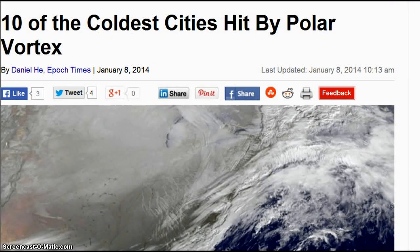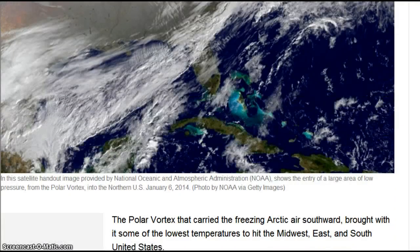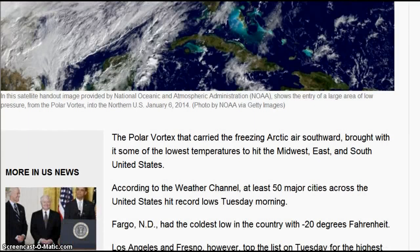And it shows a satellite picture from NOAA here. You can't even hardly see the United States. This is the Great Lakes area up here. Here's Florida. And here's this long band of disturbance area there, and then it goes down here. It says, the satellite handout image provided by NOAA shows the entry of the large area of low pressure from the polar vortex into the northeastern United States on January 6th. And here's the rest of the story.